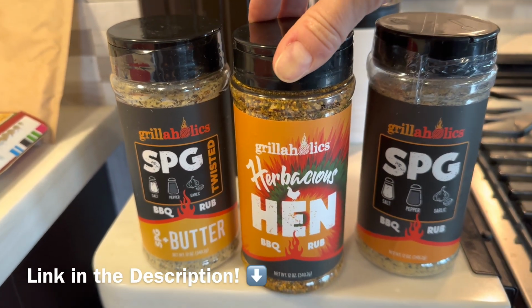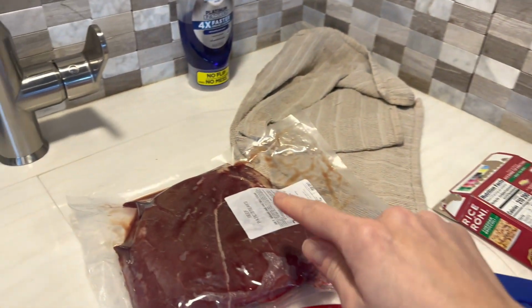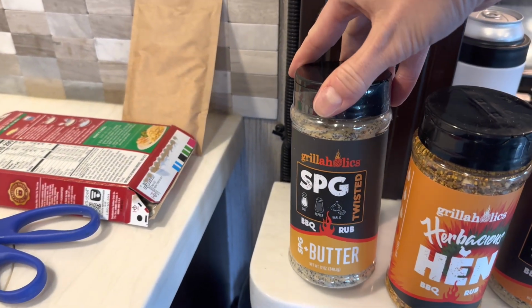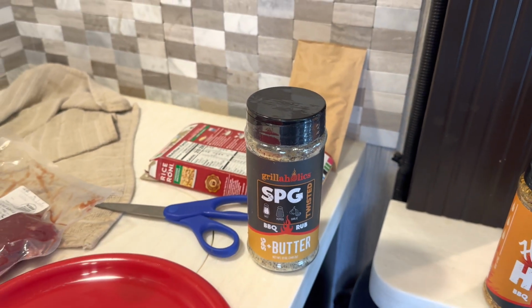I do have some chicken, so maybe we'll make that tomorrow. But for today, I got some patio steaks. I'm going to put my salt, pepper, garlic butter on it. I've been missing this. It's one of my favorites. If you guys have not tried Grillaholics yet, you are missing out. Every time that I make something on the grill and I feed it to my friends or family, they're always saying, man, that tastes so good. Like, what is that flavor? What is that seasoning? And every single time I say it's Grillaholics. So if you're not on it, get on it.